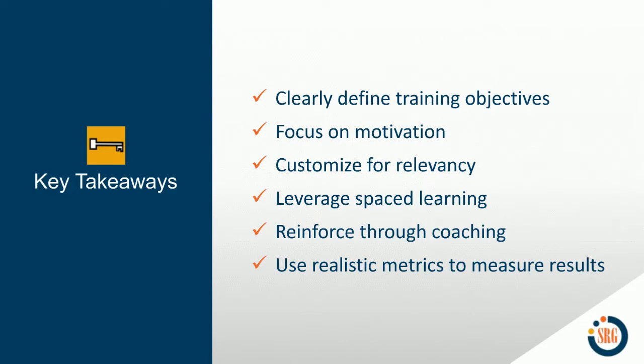Clearly define your training objectives. Really important to understand where you're going. Focus on motivation, both internal motivation for the learners and external motivations from your managers and senior executives. Customize for relevancy, and that includes both consultation to really understand the situation and what you're trying to work on, and then building customized role plays and scenarios and really aligning the program with the skill gaps.